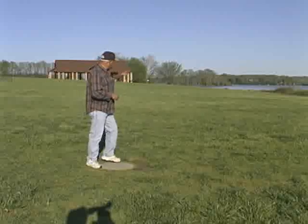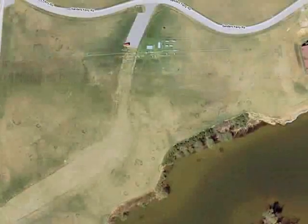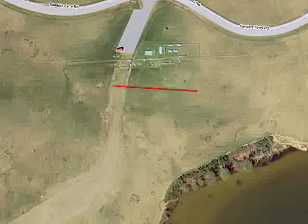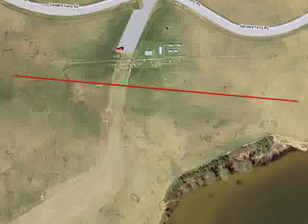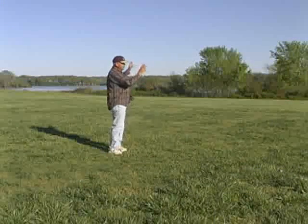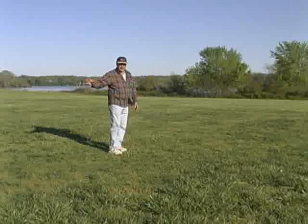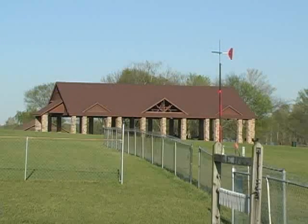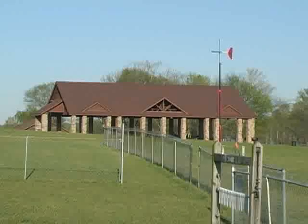Now the flight line is the edge of the runway. And if you can just take an imaginary line and extend it both directions of the runway, that is your flight line. All of our flying takes place in front of the flight line. At no time do we fly behind the flight line. As you can see, we have a building over here, and at no time do we fly over that building.